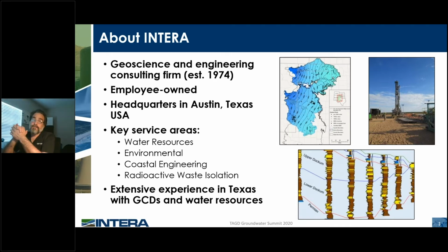The Austin office in particular has a lot of experience in Texas doing water resource projects and a lot of experience with groundwater conservation districts. A number of our staff, including myself, are actively working as hydrogeology consultants with districts within the state. We've worked with districts all over the state, either directly supporting their efforts or working with applicants for permits or working on the groundwater availability models that the districts use for their water availability determinations. And Interra has been involved in the development and updates of a number of those.